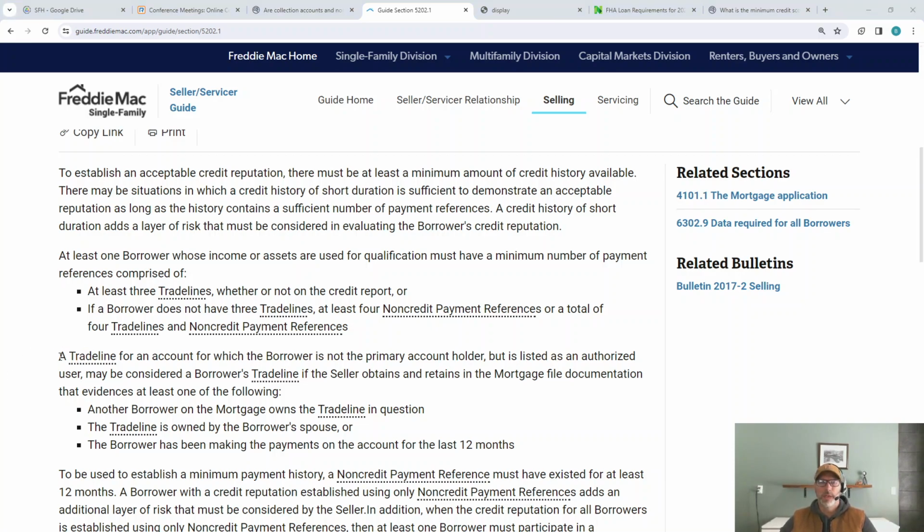So these are some of the scenarios where this could be used to add. It talks about a borrower on the mortgage. So if you have a borrower on a mortgage, but they're not the primary borrower on that mortgage, it's possible that the credit reporting agency would not be getting payment histories for this person. The bank may only be reporting that trade line to the primary borrower's credit report, and that could then be added to this person's credit report.